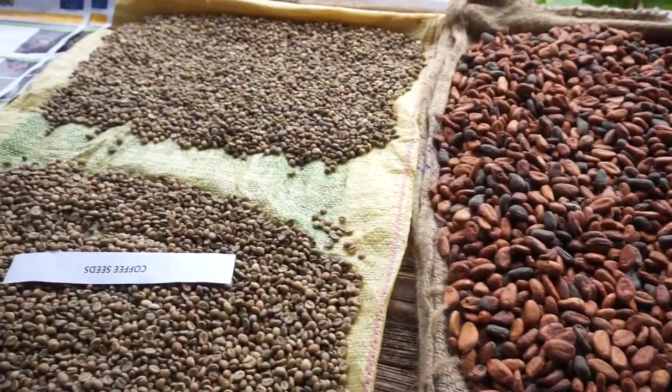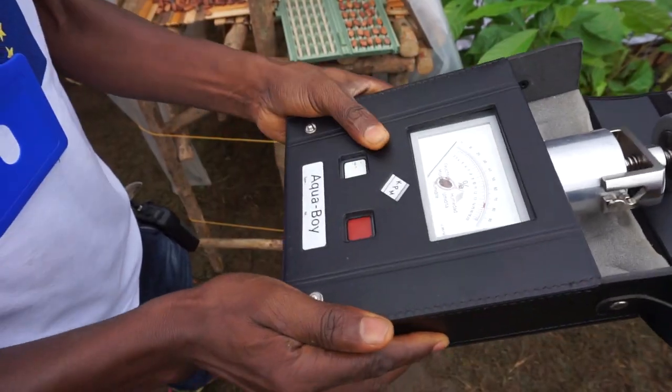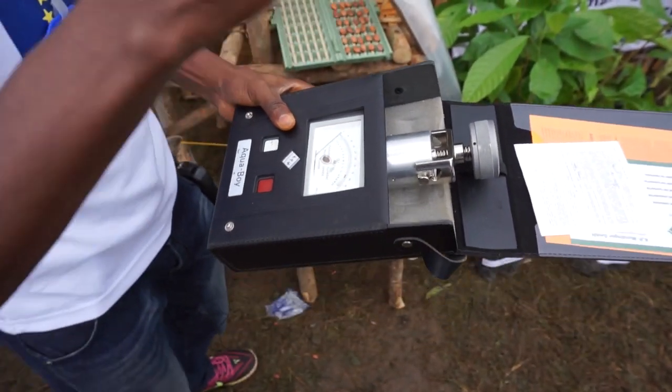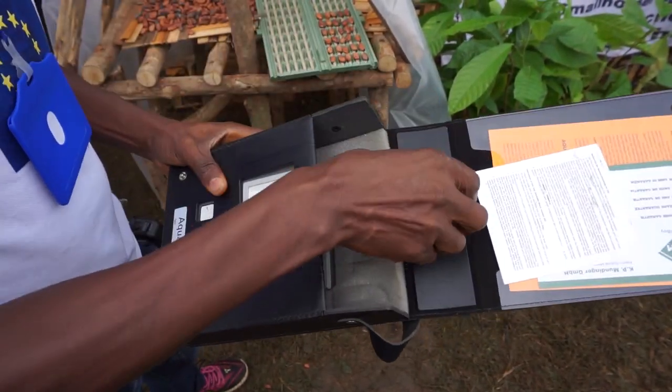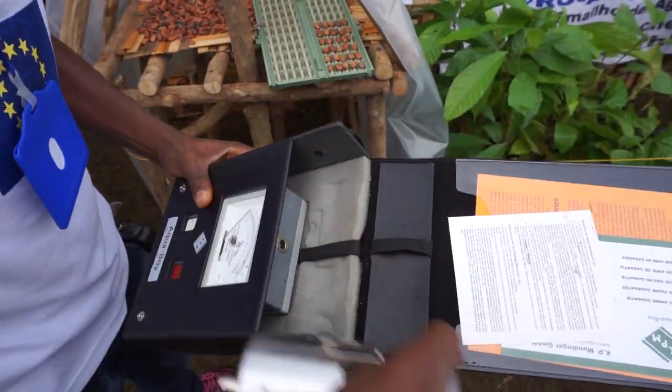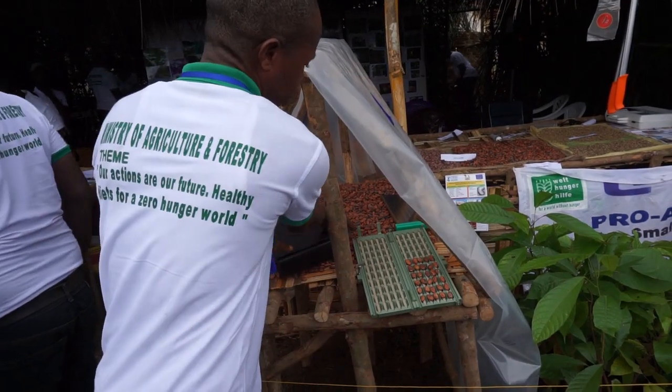You use the red. This cocoa, you see, it is 9%. When the cocoa is 9%, you have to dry the cocoa again for another 1 or 2 days for you to get the actual moisture. So because the cocoa is 9%, we have tested the moisture. Now the other process, what do we do?